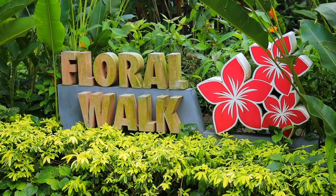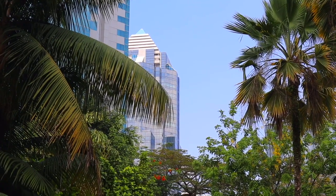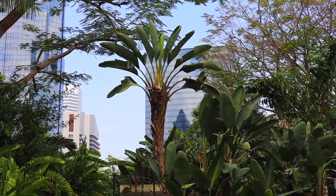We've only just arrived really, and I'm already staggered by the number of different plants there are to be able to see here. Just the absolute variety. We're on this bit now called Floral Walk, and there's banana trees, there's amazing palms, there's lots of different shrubs on the floor, a rooster, and it's amazing to know that this is just in the first 100 meters, if that.